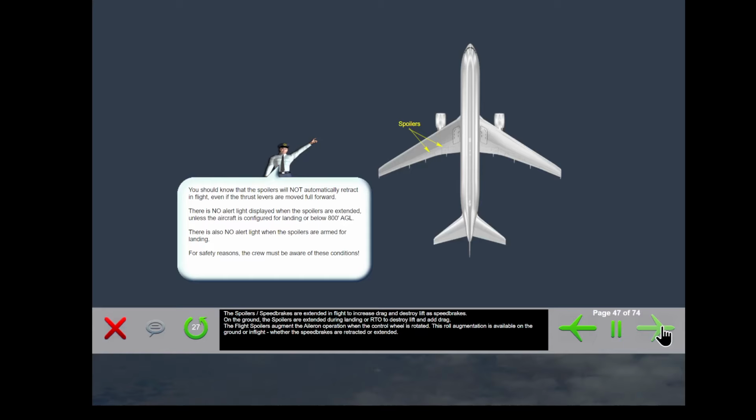The spoiler speed brakes are extended in flight to increase drag and destroy lift as speed brakes. On the ground, the spoilers are extended during landing or RTO to destroy lift and add drag. The flight spoilers augment the aileron operation when the control wheel is rotated. This roll augmentation is available on the ground or in flight, whether speed brakes are retracted or extended.